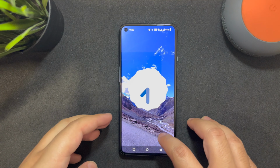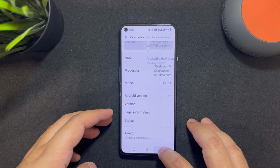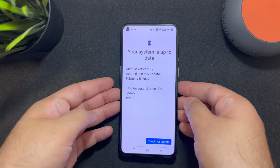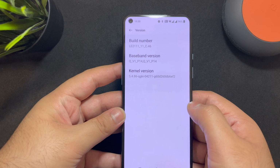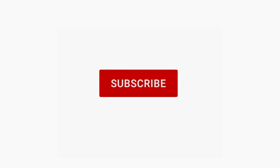OxygenOS 12 recently got a new update with the security patch of February 5th. So we're going to look at that. It's still based on Android 12, so there's nothing new there. But yes, if you have a 9 Pro or the 8 series, you're going to get this update very soon. So let's see what new features are there on this. Apart from that, we'll also talk about OxygenOS 13.